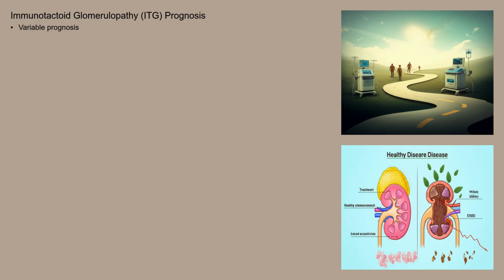Recent research is focused on better understanding the mechanisms underlying ITG and developing more targeted therapies to improve outcomes. Studies are investigating the role of specific immune cells and signaling pathways in the disease process. Additionally, clinical trials are exploring the efficacy of newer immunosuppressive agents and monoclonal antibodies in treating ITG.